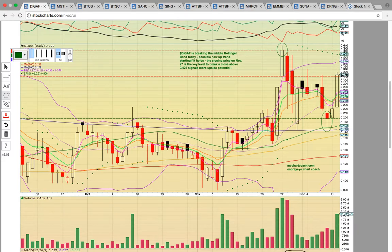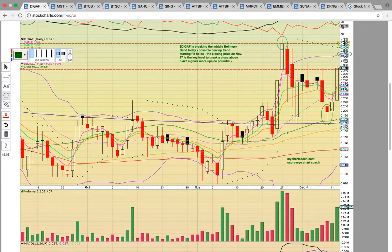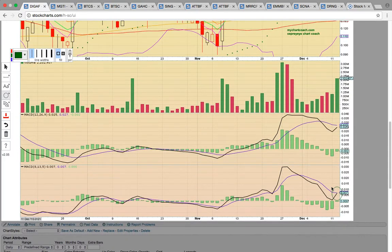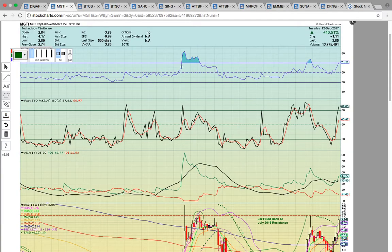Then you want to see a run up to the upper Bollinger Band. 37 is the next resistance level, and then 42. So 37 and 42 are the two big levels to break. A close above 42 would be very bullish, and that should signal it wants to head higher. Notice the nice volume spike today, and MACD is pinched on both time frames, setting up for the bullish crossover on the 8, 13, and 5.